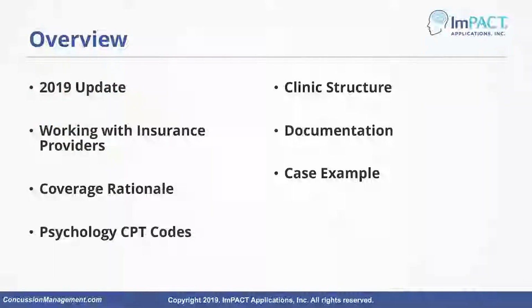All right, this is an overview of the 2019 update to billing changes that have been made in regards to CPT codes. We're going to review what this means for your working with insurance providers, how the coverage is proposed to change, and if you're a psychologist or billing under psychology CPT codes, we will provide a specific focus on that. Then we're going to move to how this might sit with the clinic structure, the required documentation, and then some case examples related to billing.